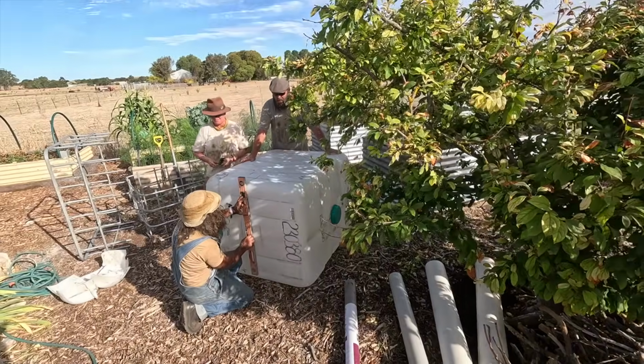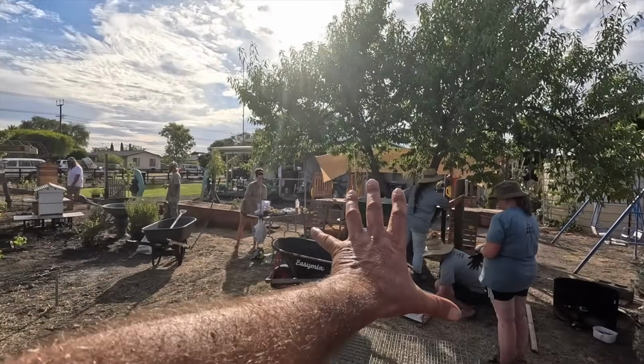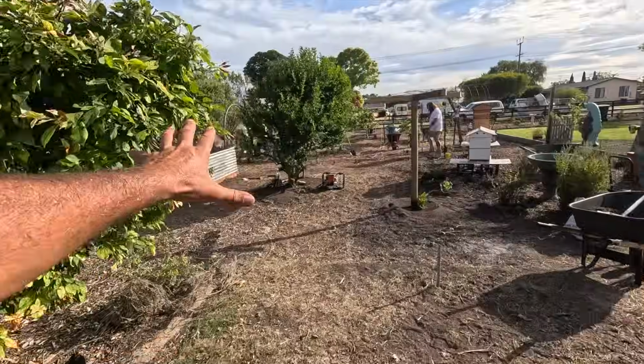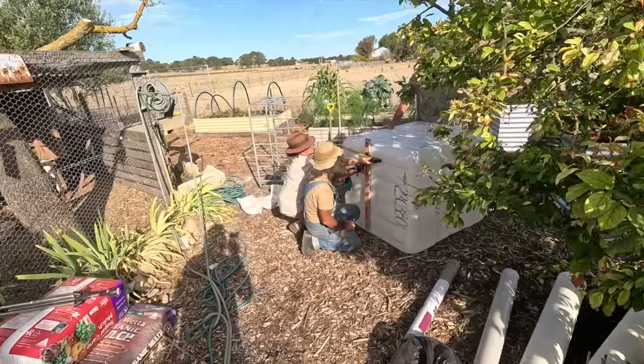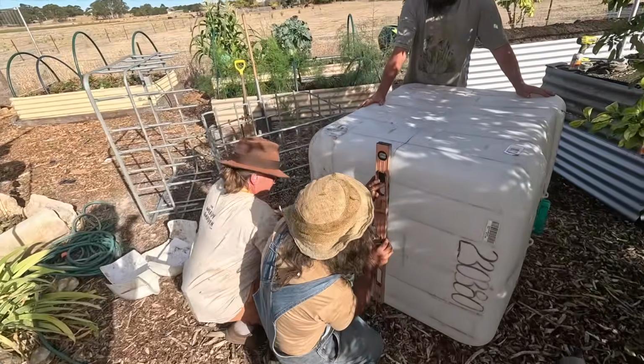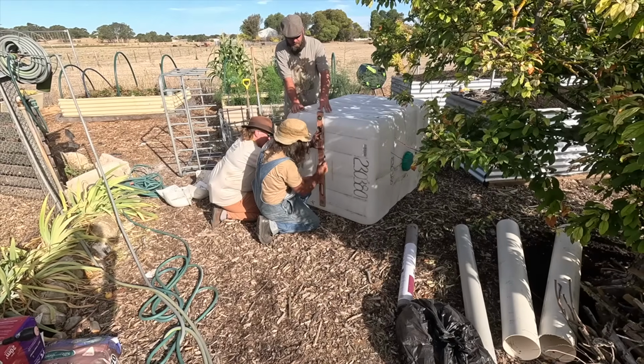Okay, we're getting close to the end of the day. You can see the sun is on its way down. We've got people working on the worm farm. We've got people working on the polytunnel over here. And we've got Costa and friends working on the wicking bed. So just to give you a little update, we'll come back when that is all finished and show you what that looks like.